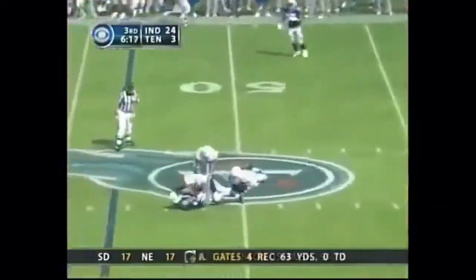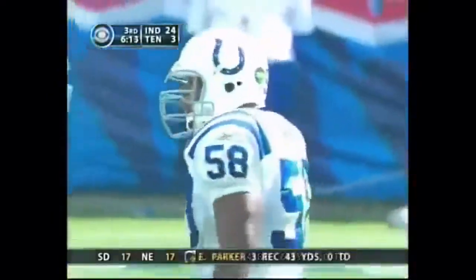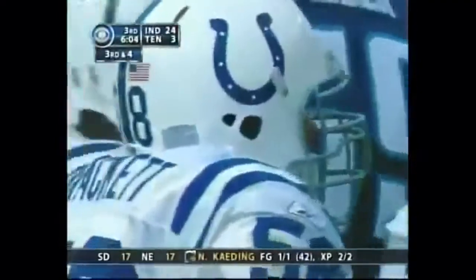And McNair to Kinney. And this time grabbed by Gary Brackett, who is now a first-year full-time starter, taking the place of Rob Morris. I mentioned before, Thornton was a college walk-on. Brackett was a college walk-on as well at Rutgers.